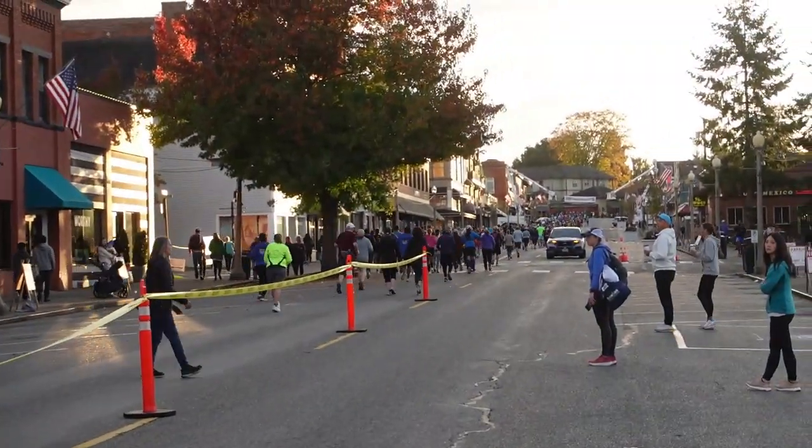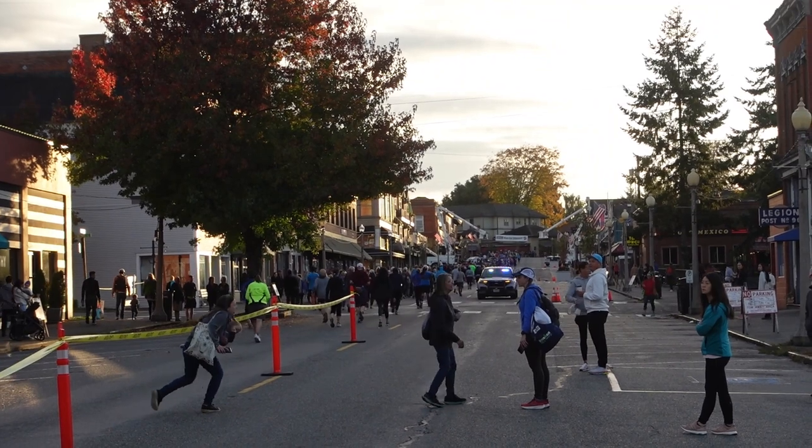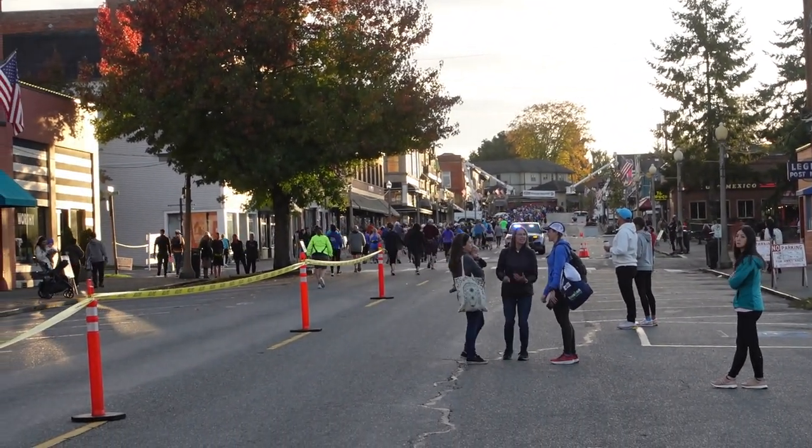So there they all go. The half marathoners are out on the course. Everybody's out on the course now. So now we head to the finish line and get some of those finish line photos. So the runners are all out on the course. I'll make my way to the finish line to get some finish line photos. So I'll show you guys the finish line once we get down there.